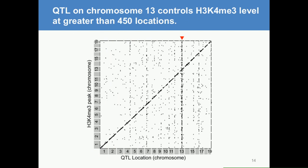So we think chromosome 13 is pretty interesting. It influences H3K4 trimethylation all over the genome, including on the chromosome itself. You can see there's a vertical band here, and in this data set it was about 450 locations. But as we collect more BXD lines, that just gives us more significant numbers. And so it seems to be a lot.